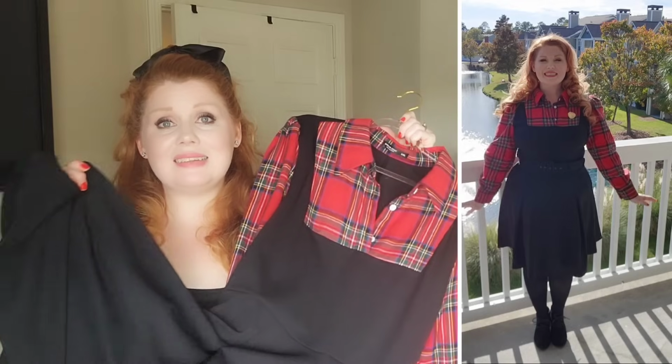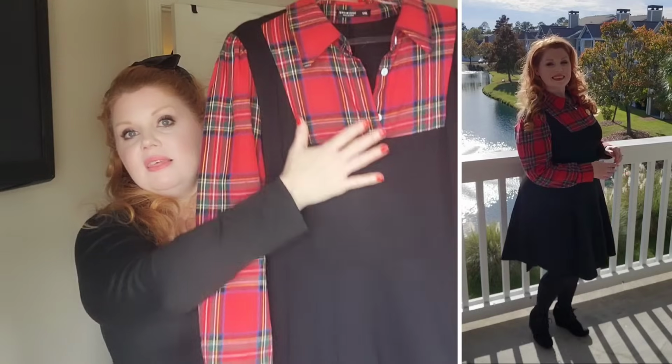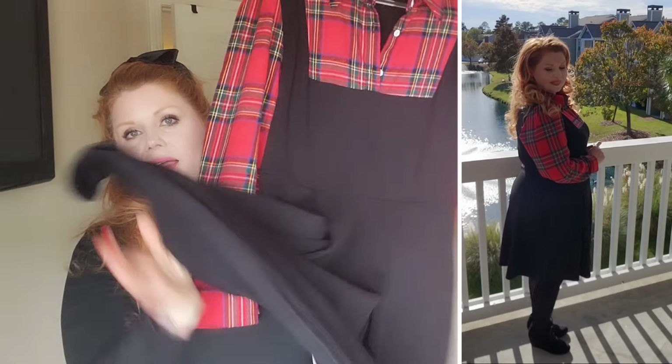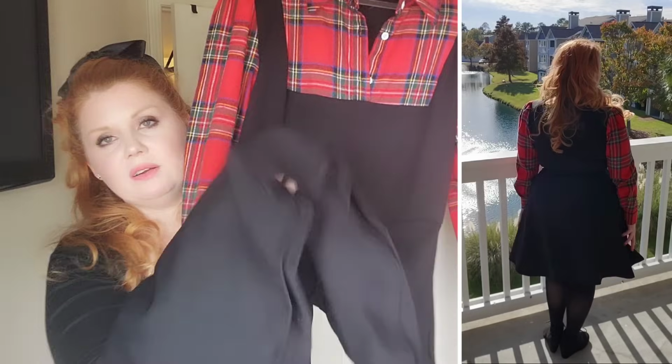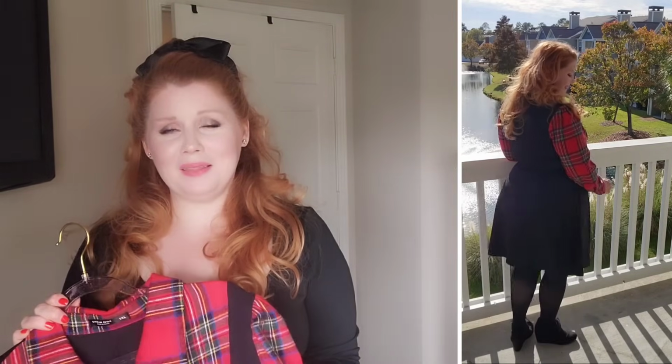This is so pretty, and this material is very heavy and it's thick. This is more of a thin flannel. This is a heavy, heavy material. I wish y'all could feel this. It is so nice. It almost feels like the black jumpsuit. And I'm so happy that this worked, and I cannot wait to take some pictures in this.